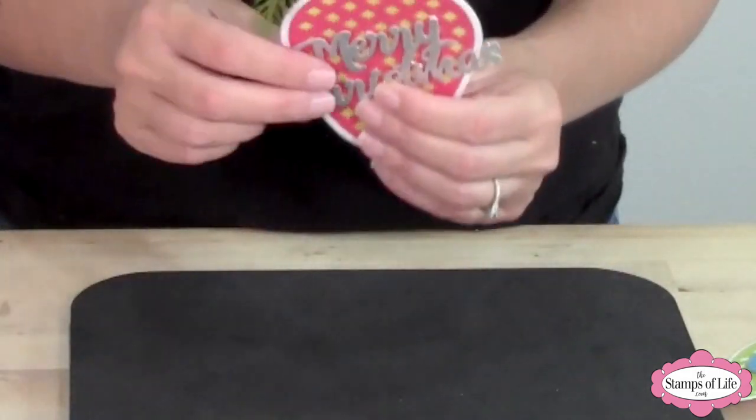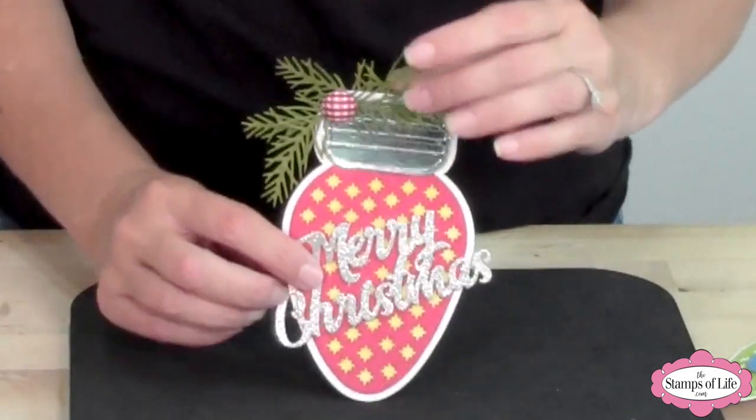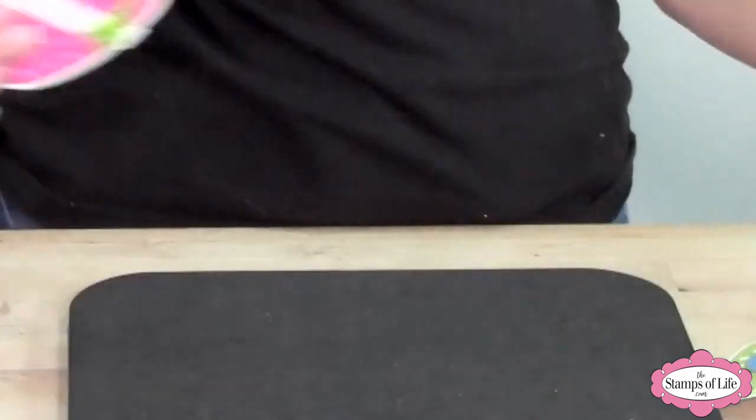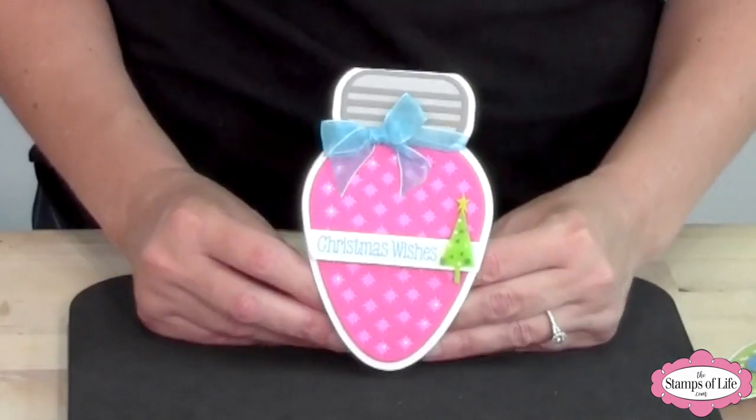Oh, here's another fun one. Oh, with the sprigs from the pine cone set. Doesn't that look great? Merry Christmas. And here's another one. You don't have to stick with red and green. We can do pink for Christmas.